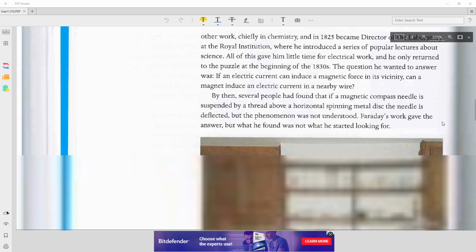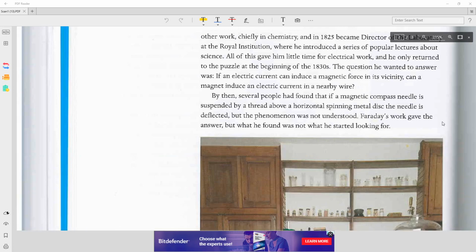By then, several people had found that if a magnetic compass needle is suspended by a thread above a horizontal spinning metal disc, the needle is deflected. But the phenomenon was not understood. Faraday's work gave the answer, but what he found was not what he started looking for.